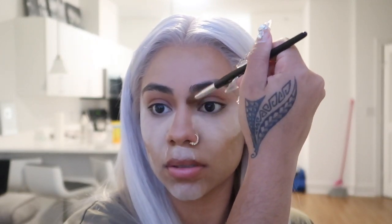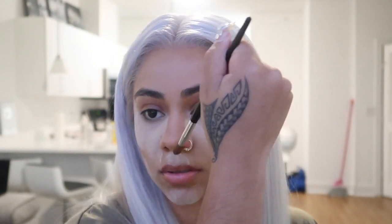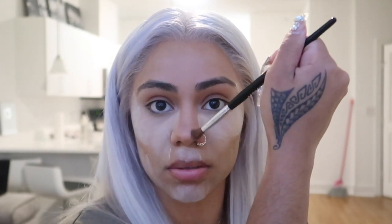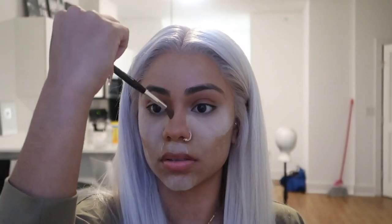Okay, I didn't add anything on this brush. I'm just gonna use whatever's left on this brush to retouch the contour that I thought I did, but it didn't work out that well. It's funny because I don't know if it's just me or if makeup is really coming out of this brush onto my skin, right? That kind of looks like it. I'm just gonna keep blending this out.